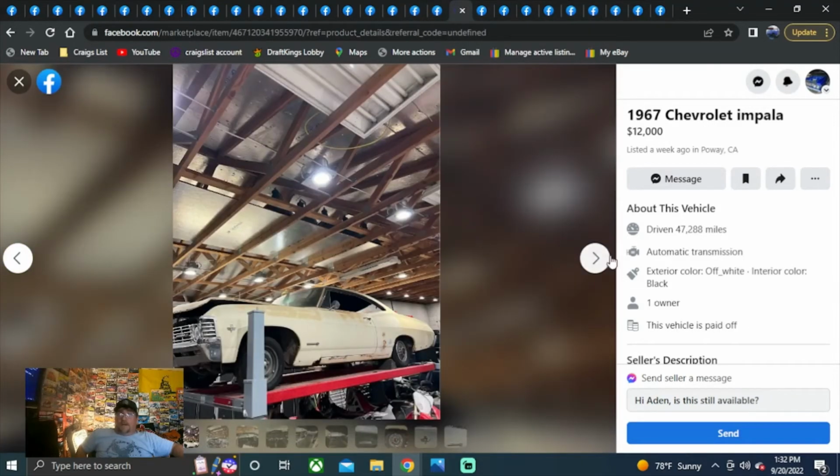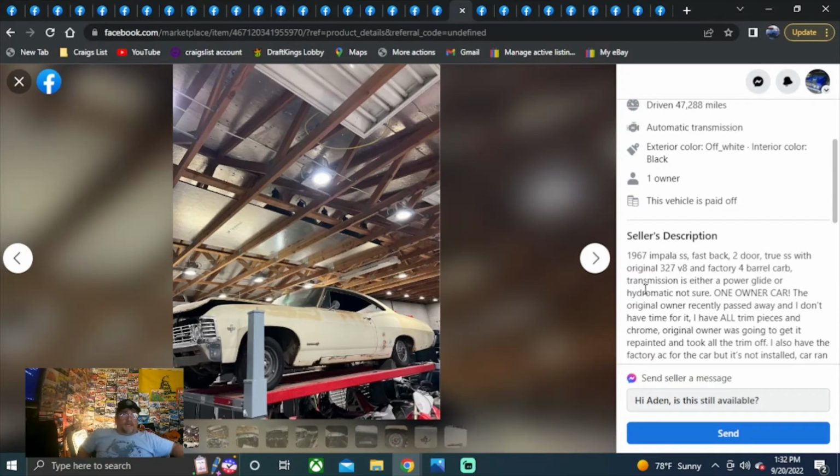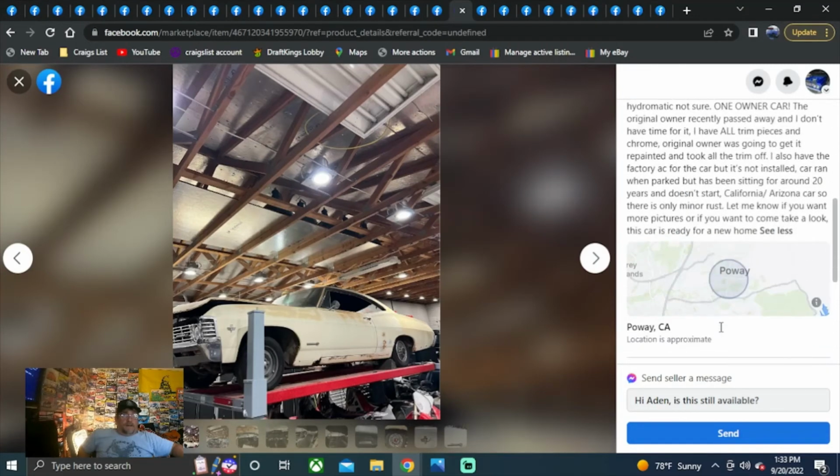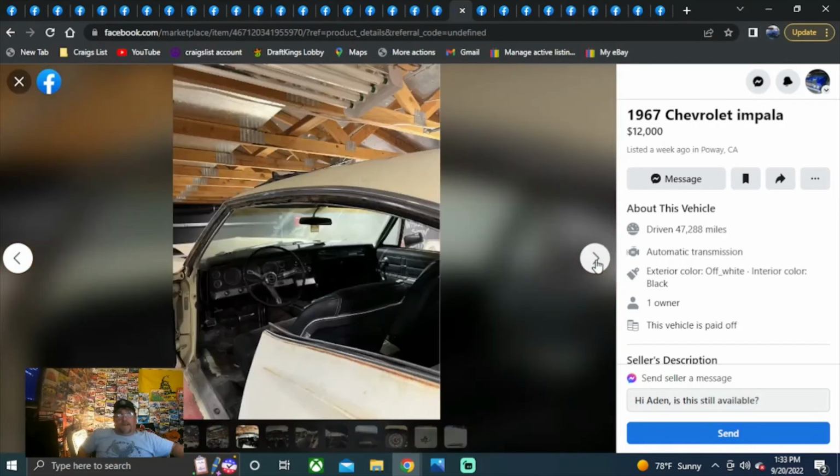On to another one. 1967 Chevrolet Impala, $12,000. California on this one. It's a 67 Impala SS fastback. 2-door, true SS, 327 V8, factory 4-barrel carb. Transmission's either a Powerglide or a Hydramatic, not sure. One owner car. So there you go. You want a one owner SS 327 car? Boom, there it is. For 12.